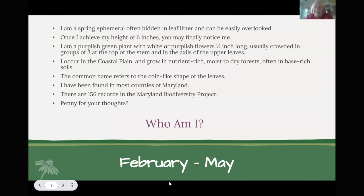This one you often see right off of trails. It only gets to be about 6 inches high. You can very easily miss it. It's purplish green. It grows again in nutrient-rich, moist to dry forest. The common name goes to the shape of the leaves. Found in most counties. Anybody have a guess?